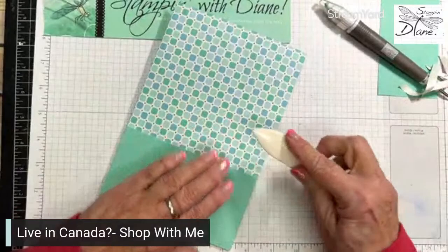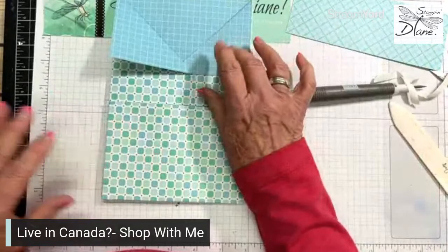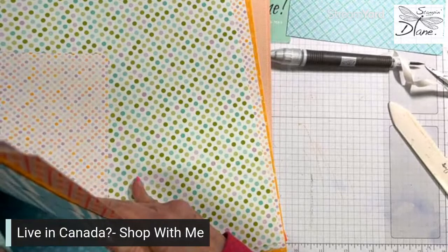Now, that's also going to give us a bit of a pocket in the back. Now, what we want to do is we can go in. I know this is 5.5. You know what? It might even look good with some blue on there. So there's so much different colors in this designer series paper. So like I say, we're going to go ahead and use it. Oh, I really like these polka dots. What other blue have we got here?